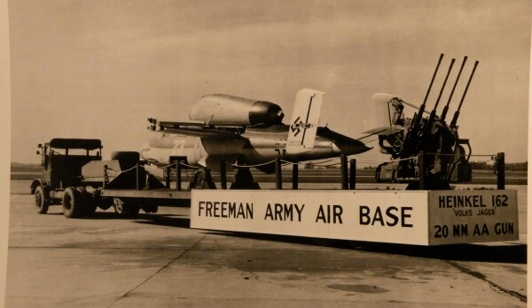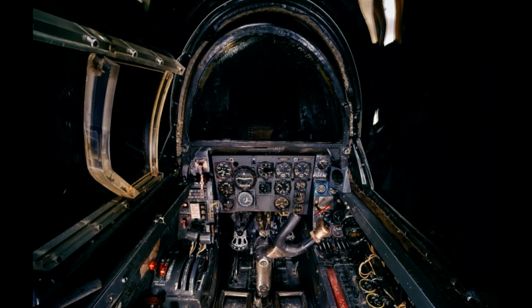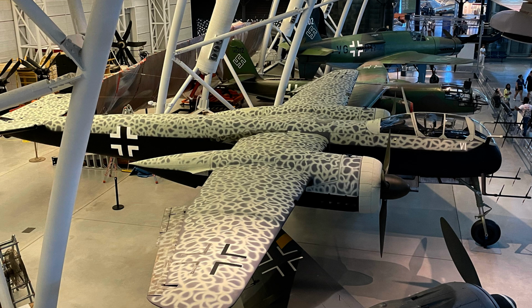Once they arrived in North America, they were flown from Ford Field, Newark, New Jersey to Freeman Field, Indiana for testing. Foreign Equipment number 290060 was one of them. After testing, it was crated and stored here and there, and after extensive restoration, it is currently on display at the Udvar Hazy Center. I would love to see her there in person one day.